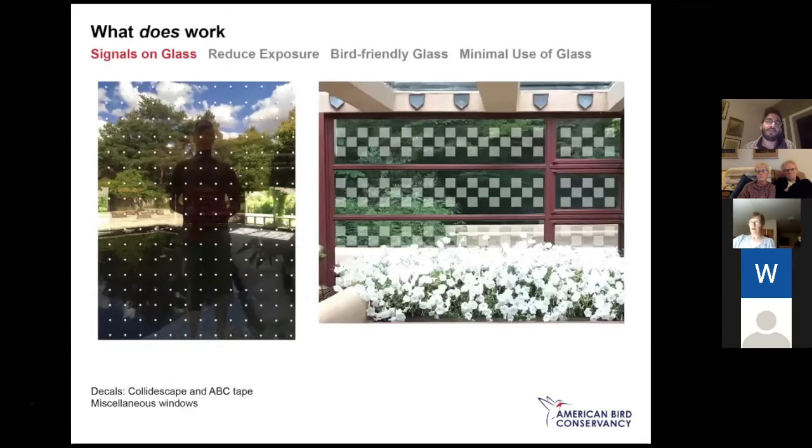So the first example, the first product I'm showing here is the kind of vinyl decals. This is the sort of quick and easy thing to do if you're getting collisions on windows. These are, again, applied to the exterior of the window. They come in a whole host of patterns. These are products by the American Bird Conservancy, but also who gets their products from a company called Liadis. And so these are patterns that are dense enough to signal to a bird that they cannot pass.